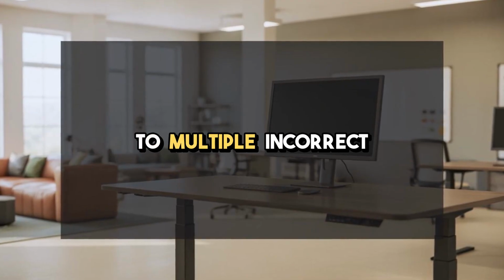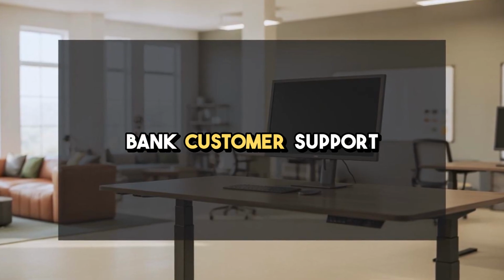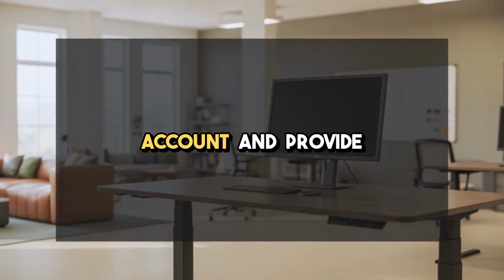causing errors. If your account is locked due to multiple incorrect login attempts, contact First Republic Bank customer support directly, where trained representatives can assist in unlocking your account and provide further guidance.